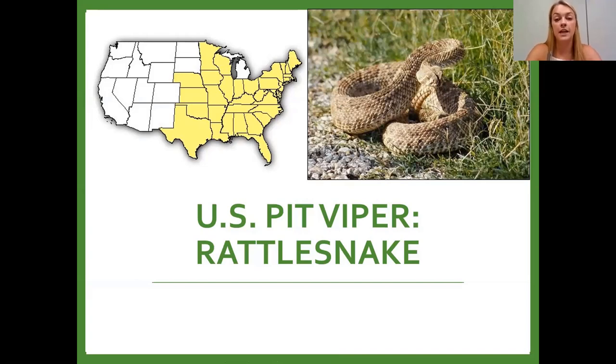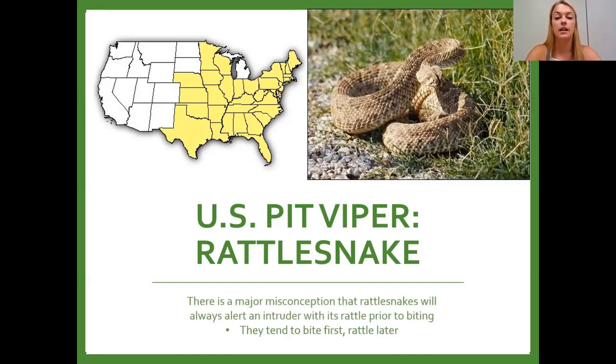And the most defining feature, I would say, of the rattlesnake is going to be their characteristic rattle. But something people often misconstrue is the idea that the rattlesnake will always rattle prior to striking, that they will always make that noise to warn somebody before they decide to strike. And this is not true.